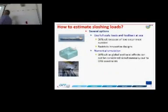Another way is to use numerical simulation, mathematical simulation, but this is very difficult. The mathematical simulation of the mass of liquid in the tank is not so difficult. That can be done.